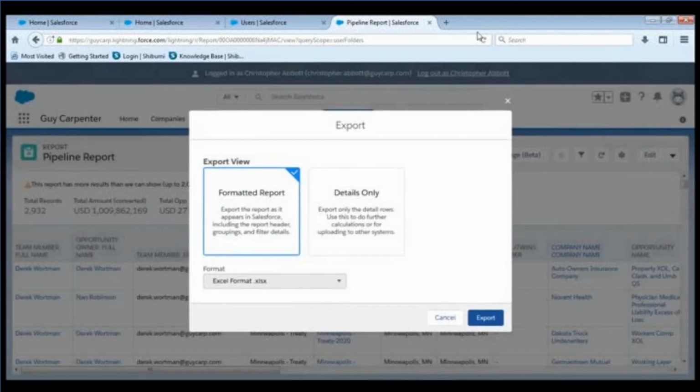The report can be exported in 2 ways, formatted or details only. If you plan to work with the data in any way, Details Only is the version you need.